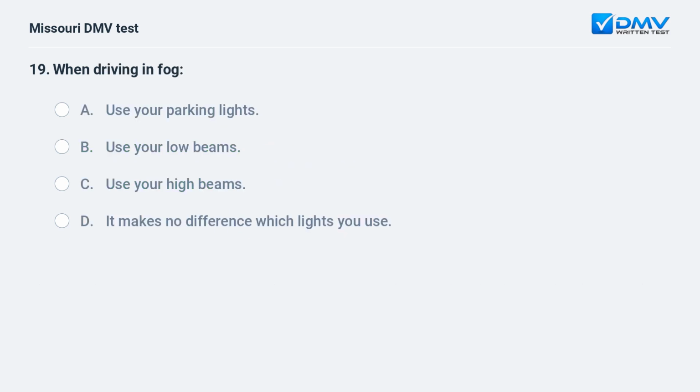When driving in fog, A. Use your parking lights. B. Use your low beams. C. Use your high beams. D. It makes no difference which lights you use.